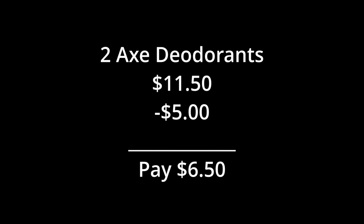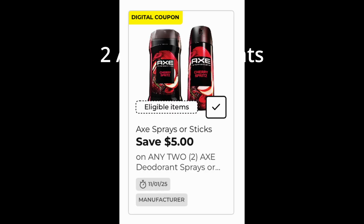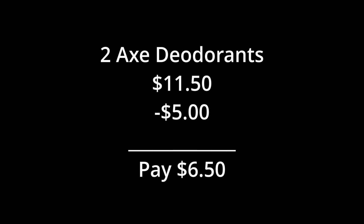Next, you want to pick up 2 of the Axe deodorants. They are $5.75 each, so 2 of them would be $11.50. We have a $5 off coupon, making it $6.50.